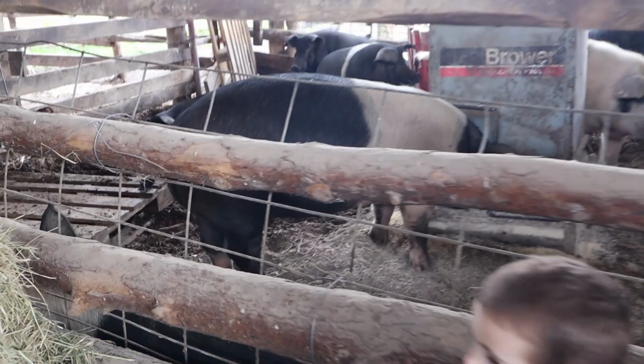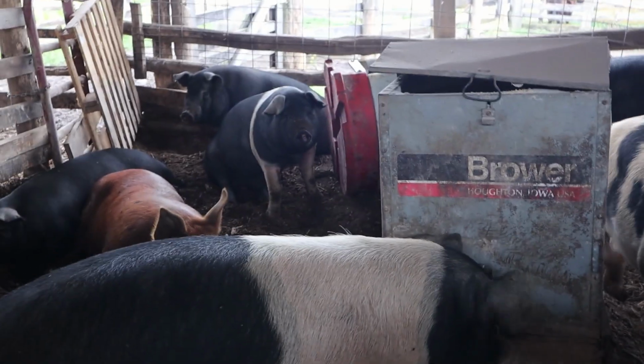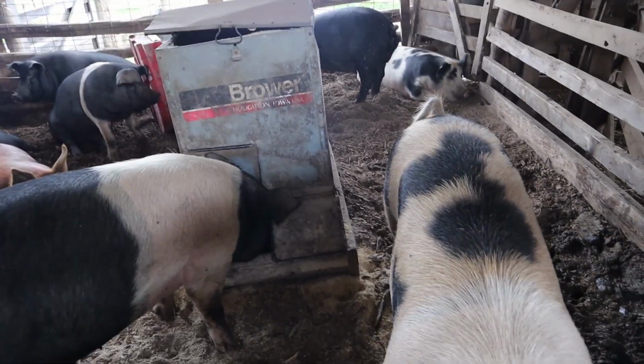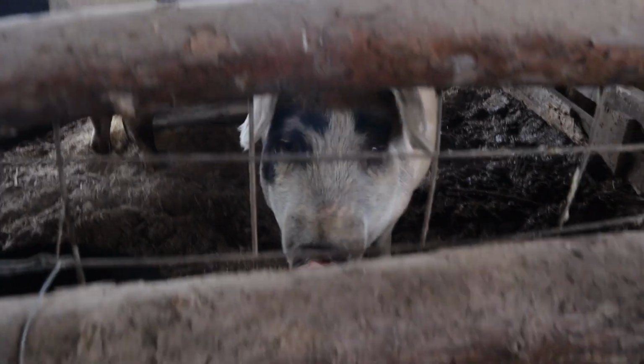I'm not sure why all of these pigs are over here in this little bitty pen. We couldn't figure out if they were the breeding boars or if they were ready for slaughter. Most of his pigs are out on pasture, so this one kind of stumped us a little.